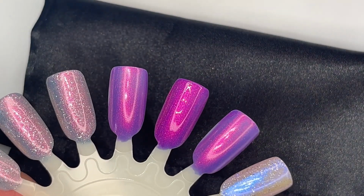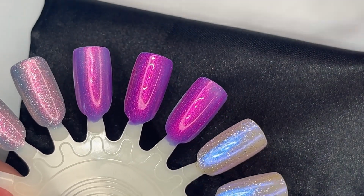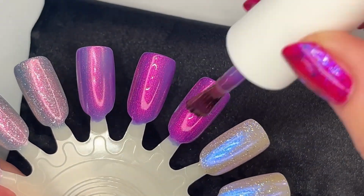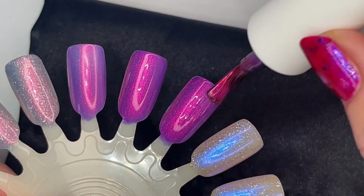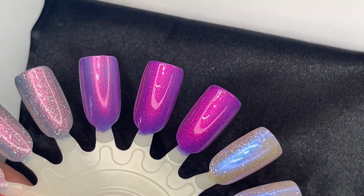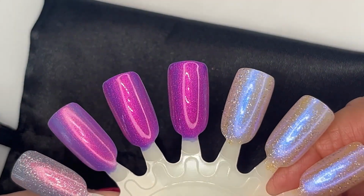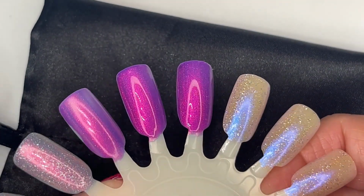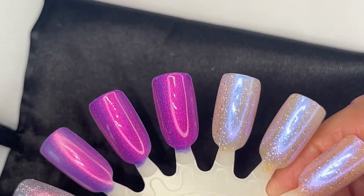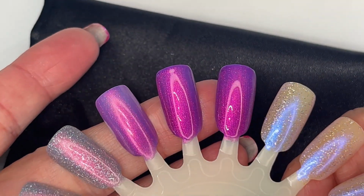So beautiful. They just go on so smoothly. Such beautiful colors. Look at that pink shimmer. Like, I am seeing it just like that. And then you kind of get the shifts to that purple. Look at that, it's gorgeous. So, so pretty.